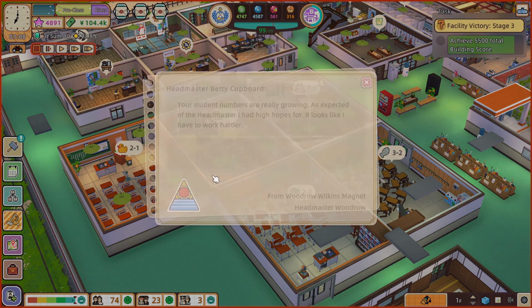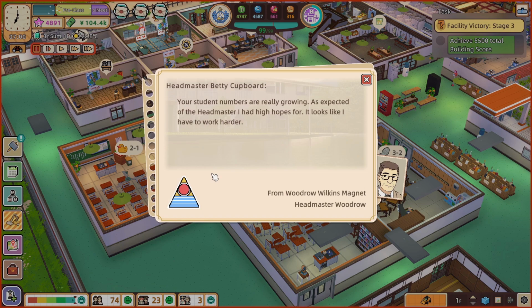Okay, hang on a minute. Few insulting messages from some headmasters. Your student numbers are really growing. Okay, now you're nice. Woodrow Wilkins Magnet. So Headmaster Woodrow, you're quite nice. We like you. That's a nice message. Oh, what a pity. I hear my school did not win enough students in the wealthy suburbs. Don't worry, we'll work harder and strive for a better result next time. I mean, yeah, okay, you do you.